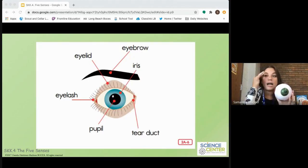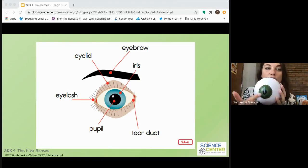These are the parts of your eye that we just went over. So you see your eyebrow, you see your eyelashes, and you see the tear ducts in the corner. Now you can take a look here. This green part, and in the picture, it's the blue part, that is called the iris. The iris is the colored part of your eye, and the pupil is the circle in the middle. The iris and the pupil.